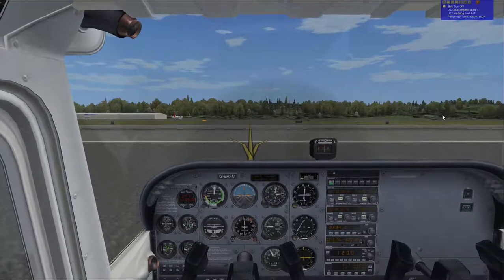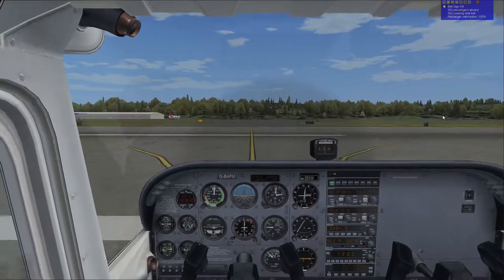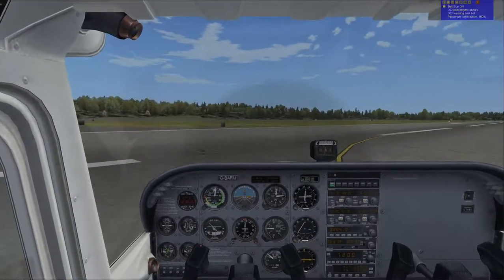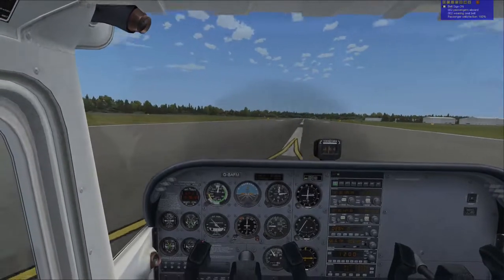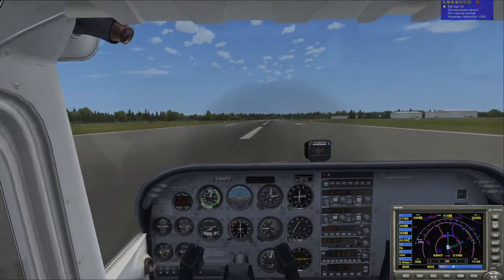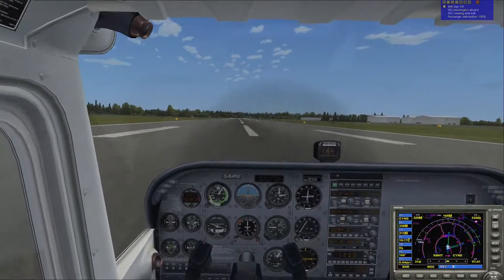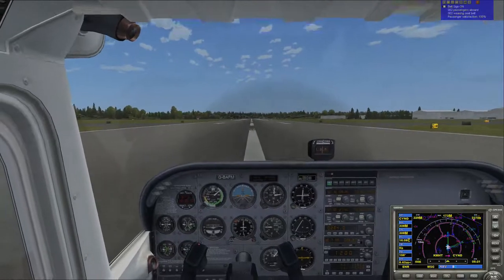I don't know why I got all this crackling and popping in my audio. All right. I wonder if I'll get busted for a rolling takeoff by the passengers. I hope not. All right, and away we go. Good thing we're a small plane and can do that. Mid-runway takeoff.